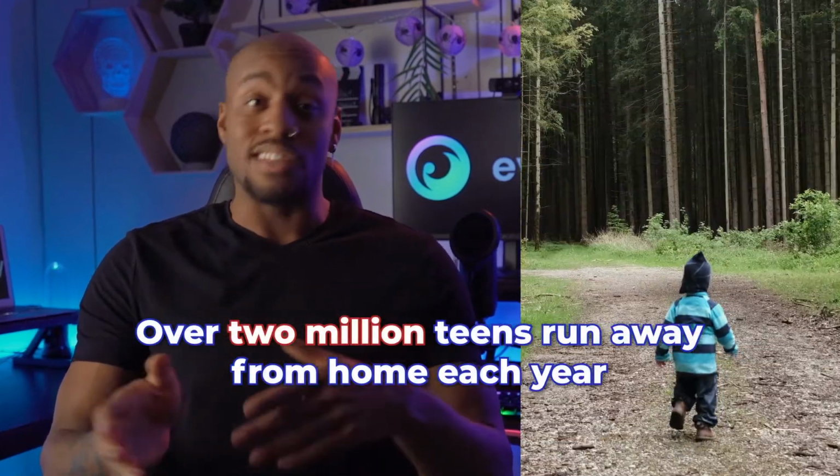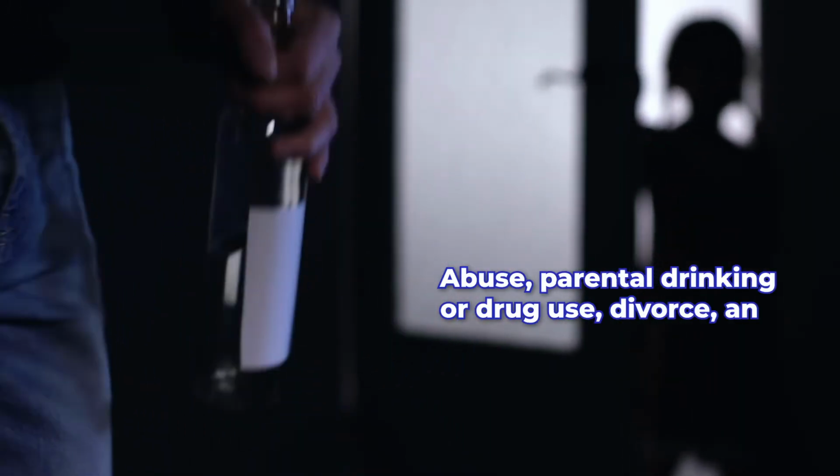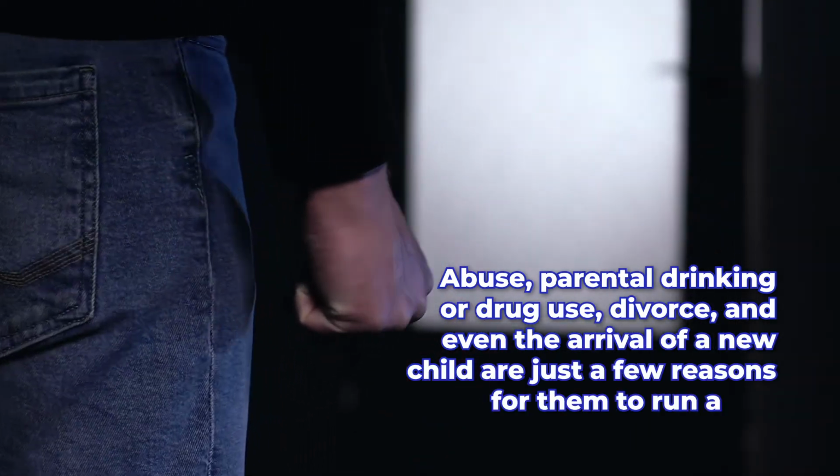Over 2 million teens run away from home each year. Abuse, parental drinking or drug use, divorce, and even the arrival of a new child are just a few reasons for them to run away. You might be too mad after another huge fight to even care where they go.